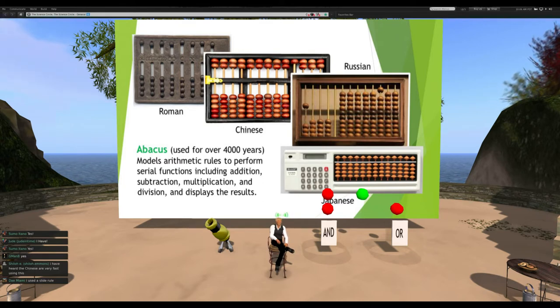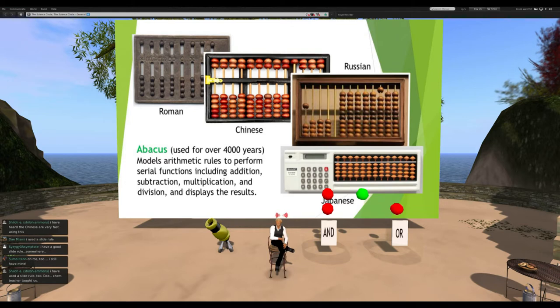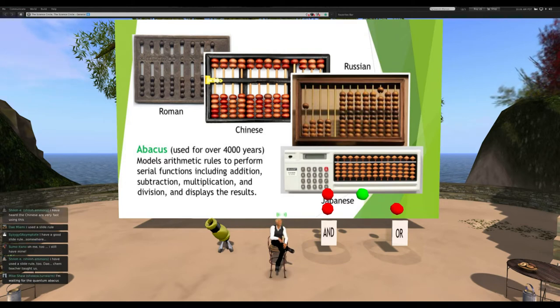I'm aging myself, but yes, I used a slide rule. My first degree was chemistry, and before the first calculators came out, I definitely had a slide rule and used it back in the 60s and 70s time period. I still have mine. And I have one from my stepdad from the 40s. Well, I'll be talking about quantum computers in a minute, quantum abacus, that's funny.